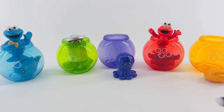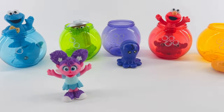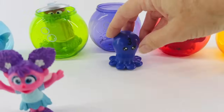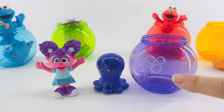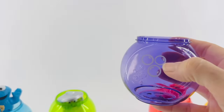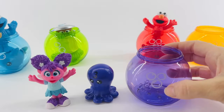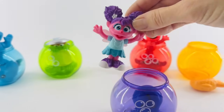Who's next? How about Abby? Abby has purple hair. Which one of these fish bowls should Abby swim in? Yes, the purple one. That's the octopus. And there's the fish bowl. But to get in the fish bowl, we have to help her count the bubbles. Here we go. 1, 2, 3. 3 bubbles. Now the octopus can go swimming, and so can Abby.